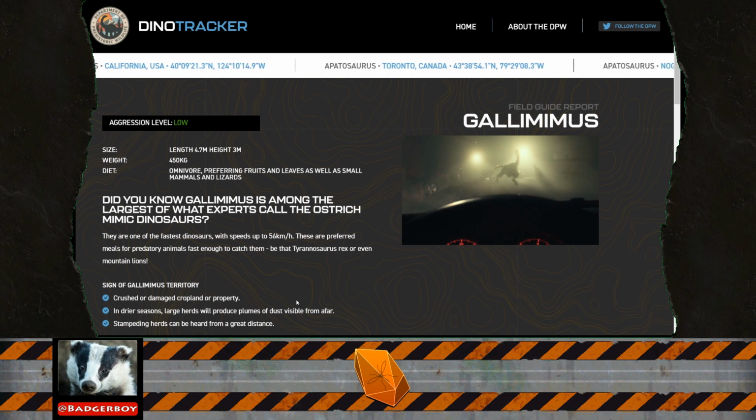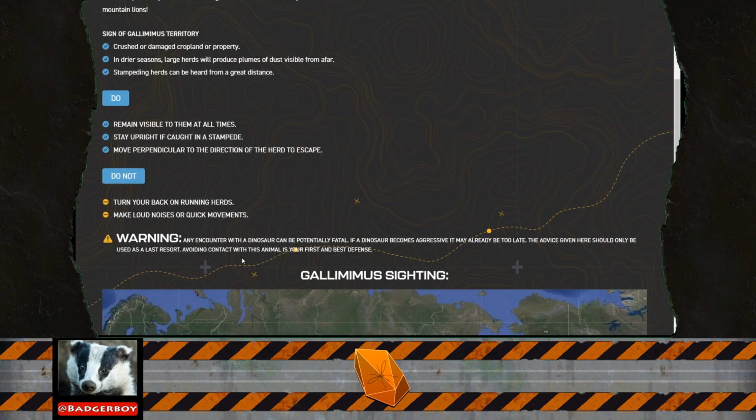Signs of Galley territory is crushed cropland or property. In drier seasons, large herds will accumulate plumes of dust visible from afar, and stampeding herds can be heard from a great distance. That's cool. They're the little squawks they make. That's pretty cool. Remain visible to them at all times. Stay upright if caught in a stampede and move perpendicular to the direction of the herd to escape. And do not turn your back on running herds or make loud noises or quick movements.